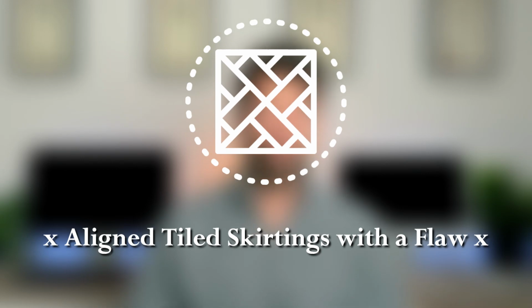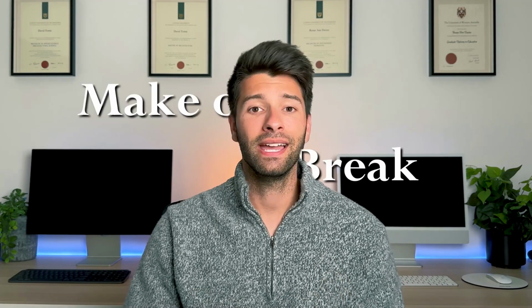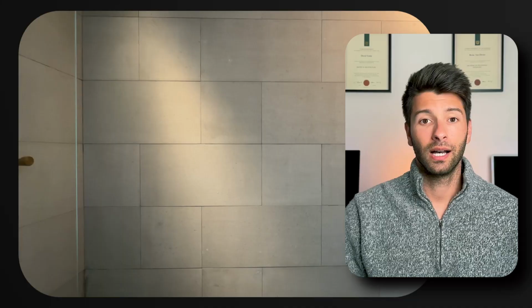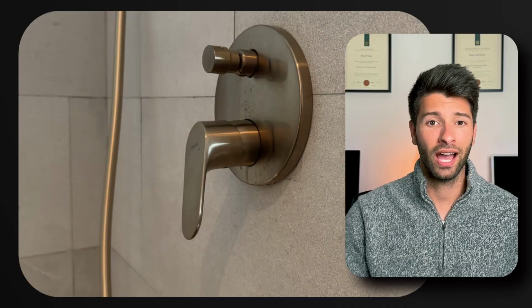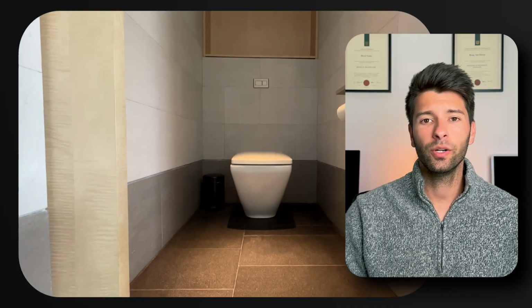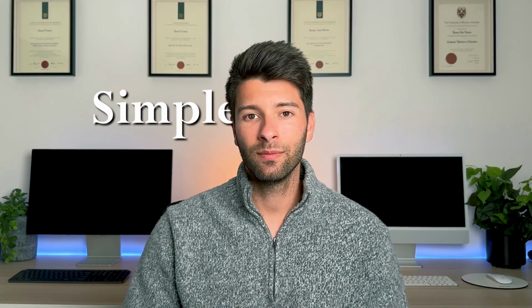In this next section, we're going to look at a design element that can make or break your bathroom's aesthetics. I'm talking about aligning your tiles. When done right, they perfectly align with the features of your bathroom, such as the vanity, the shower, or the toilet. But before I tell you how to achieve this, let's look at a simple slip-up.